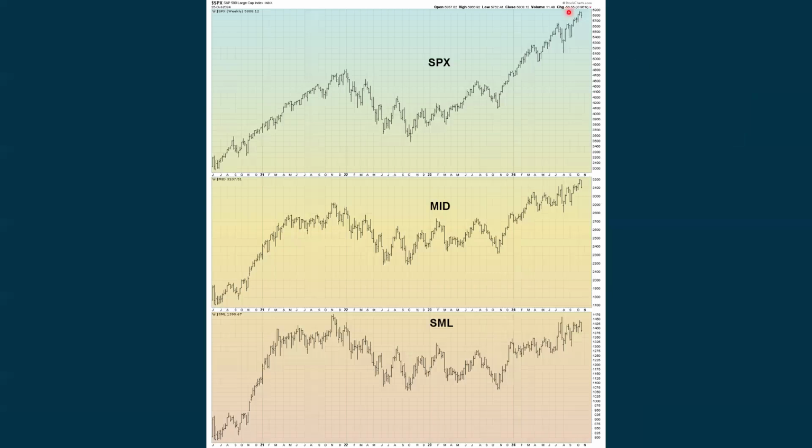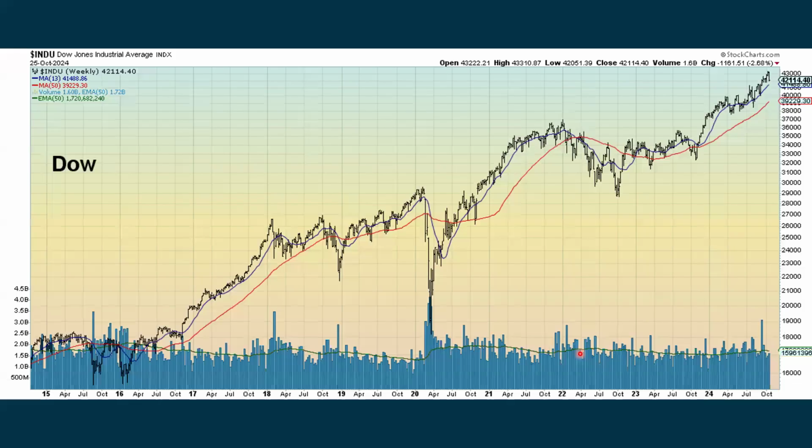Now, looking at the broad market, where the S&P just a week ago set an all-time high, we've just set a recent all-time high with the mid caps, and the small caps are still just range bound. They came up to the high end of their range, and now they're going back down. But when you look at the Dow, which set an all-time high a week ago, it was down this week, but still above its 13-week moving average.